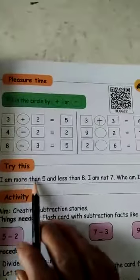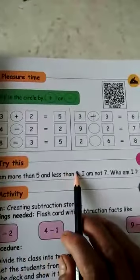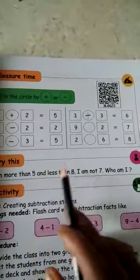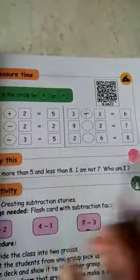Here I am more than 5 and less than 8. I am not 7.